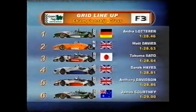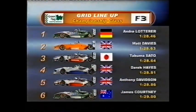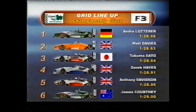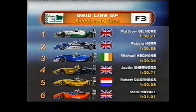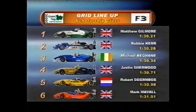Will Lotterer's second consecutive pole position yield a victory? We'll have to wait and see. Behind him, Matt Davis just 0.06 of a second ahead of Takuma Sato. Derek Hayes in fourth, Anthony Davidson in fifth, and James Courtney in sixth position. The scholarship class headed away by Matt Gilmore, Robbie Kerr in second place behind him, and round five winner Michael Kohan in third.